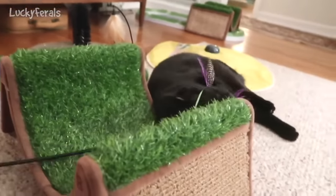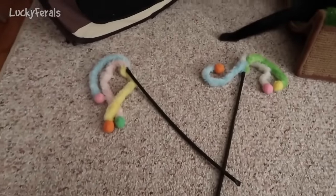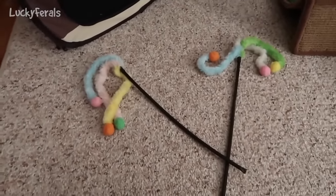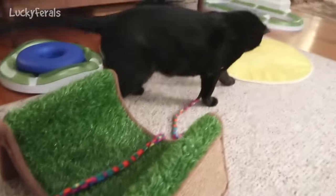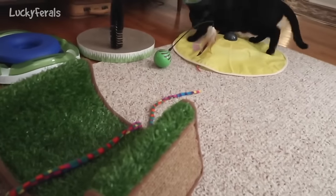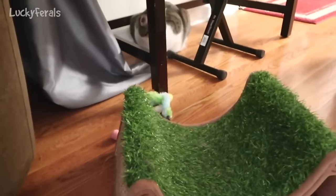I'm going to give Stella a scratch and roll. Okay, I'm taking out two wands, and there's two scratch and rolls. I'm going to use one in my left hand, one in my right hand. Stella's on the left, Boo's on the right, and we'll see what happens. Okay, so here's Boo. He's been hanging out here on the scratch and roll. I've been playing with him with this cat wand. And there's Stella. She's been hanging out.